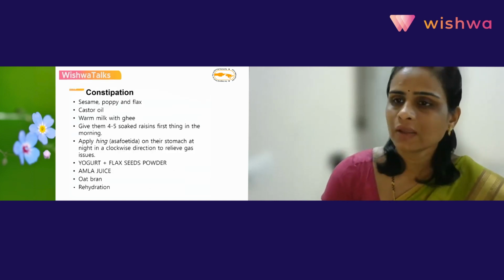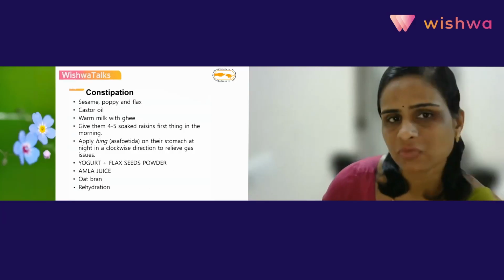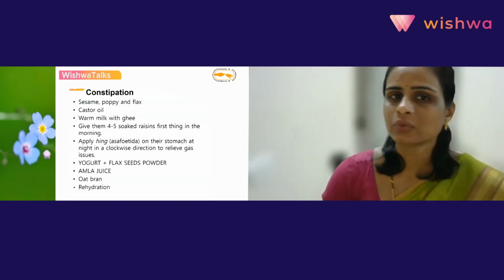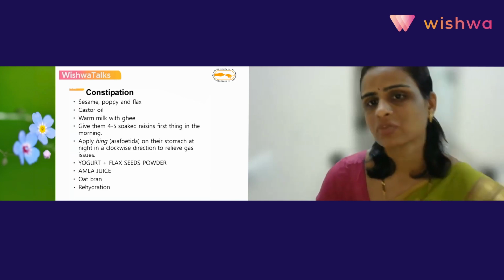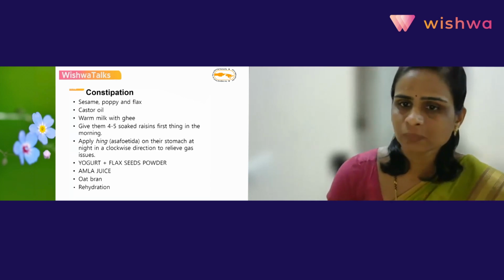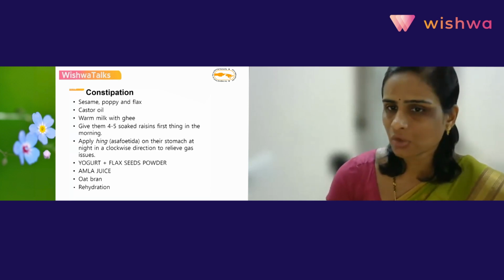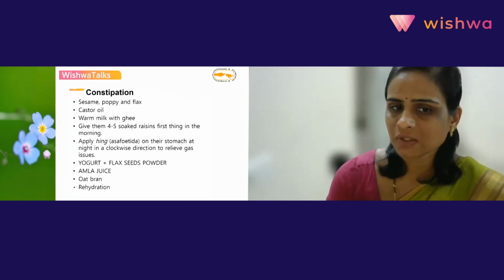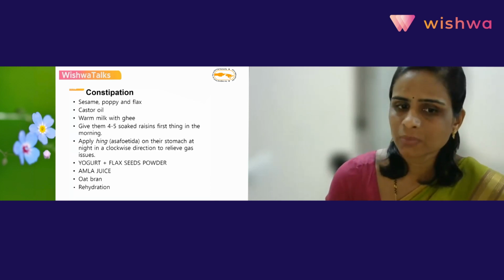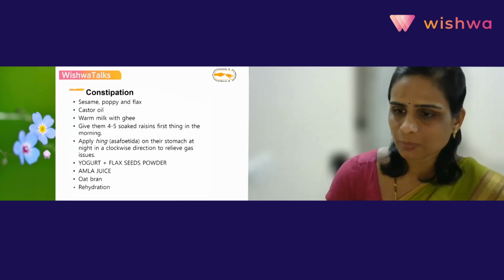Next slide. And in case of constipation, you can add sesame seeds, poppy seeds and flax seeds also. Castor oil you can use. Warm milk with light ghee. You can equally give 4 to 5 soaked raisins early in the morning. And you can equally apply asafoetida, the hing, just around their umbilicus to relieve the gas issues. Mix a little flaxseed powder with yogurt, or you can administer amla juice, oat bran, and make sure that they are hydrated very well to relieve the constipation.